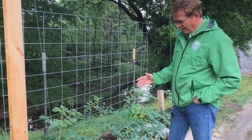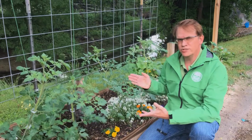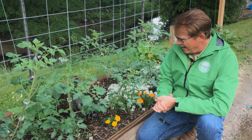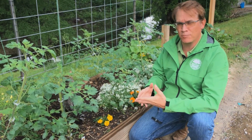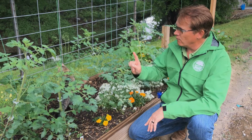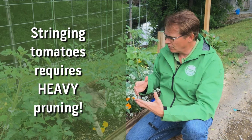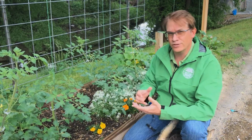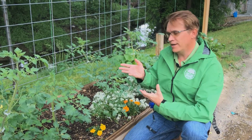Hello, Vale. I am using the string method, as I mentioned in a previous video. First year I've done this. My initial thoughts are that I'm really just massacring these plants when I come out here to prune. Because to make this work, you've got to have one central stem and cut everything else off. Now, I've always pruned tomatoes heavily, but this requires a whole different level of pruning, way more than I'm used to. And so it's taking a little mental adjustment to make the switch to doing it this way.